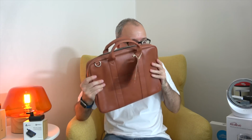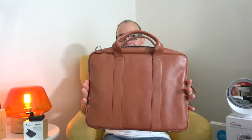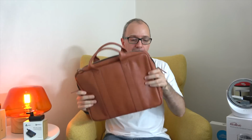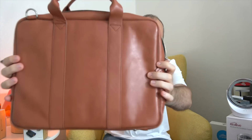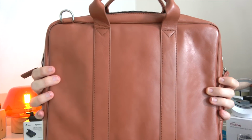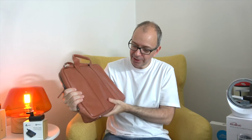Sniff test time. It smells really nice. This is actually made of naturally milled leather, so it's got a really nice sort of neutral smell to it and a quite subtle grain to the bag. Let me give you a close-up on that. So a very subtle grain to it, and it's just a very nice supple bag.